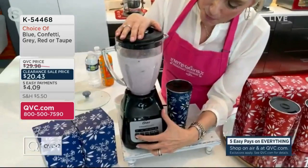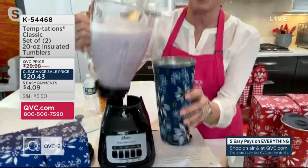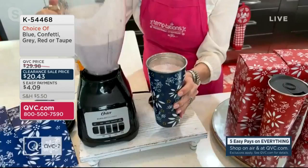Now, look, instead of going to that smoothie store, you can now make it at home, and your 20-ounce tumbler only costs about $10 a piece, and look at this. Pour it right in. Splish, splash right there. See what happens when you don't blend it enough? It's a chunky smoothie. How's that? It's okay, right? And I'm a little bit of a mess in the kitchen. It's chewy. I like that.